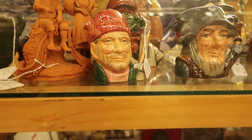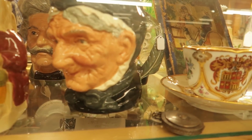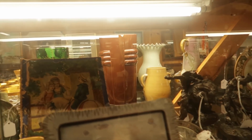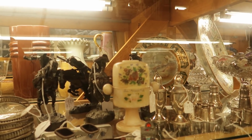I sort of have a love-hate with these. I really do like some of them, but of course some of them are so twee and quirky. I like the old Victorian grandmother face. That's rather sweet. And that old book is really pretty. Lovely sterling salt and peppers.